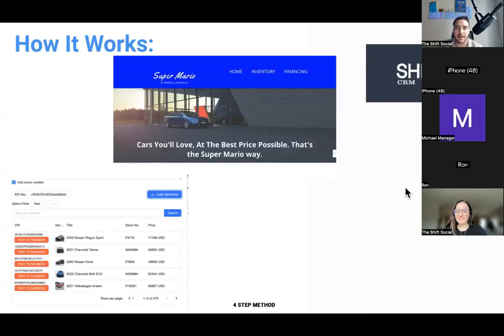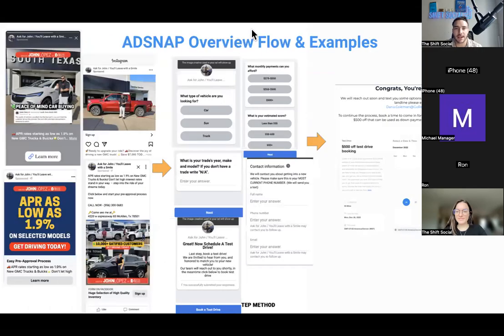This is an example of one of the websites. I'm going to pull it up here in a second. Here's some examples of the ads. You can see John's ad right there. "Ask for John. You'll leave with a smile." We took his picture, we pasted a review over it, and we ran it as an Instagram story ad.